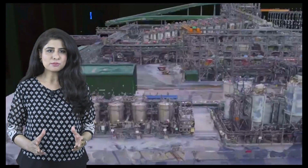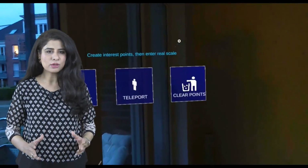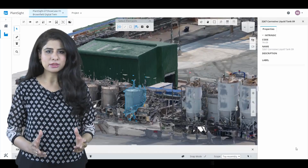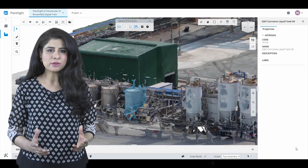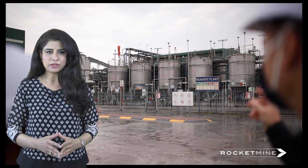Imagine all of the business processes that will combine what is physical and what is virtual beyond location boundaries, working in an immersive digital twin environment that allows you to increase asset performance and reduce risks and operating costs through everyday use of trusted information.